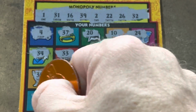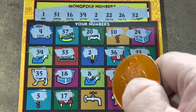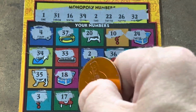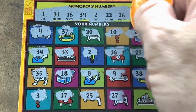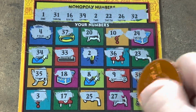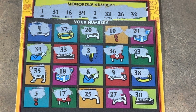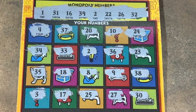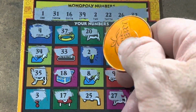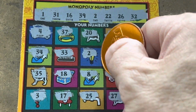Give me a symbol. 3, we need the 2. 17, we've got 16. 25, we've got 26. 27, the other side. And 30. We've got 31. A bunch of one-offs. Could be the ticket, but hey, we broke the ice on Monopoly, our first ticket. And that's a good sign. We've still got a great ticket to play.